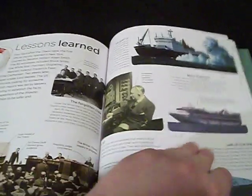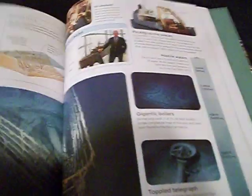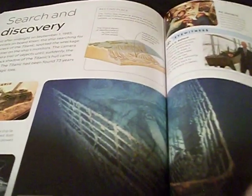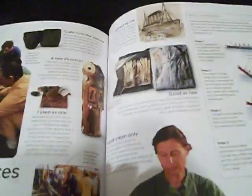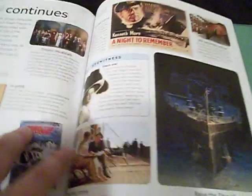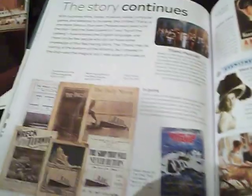This is original to the book. And of course, the end of the era, talking about the Olympic and her sisters. This was in the original book. And of course, Search and Discovery. Some of this is new, like that picture there, Dr. Ballard's new. That picture of the bottom of the wreck is new. Missing pieces. This is actually in the original book. The story continues. This is in the original book.